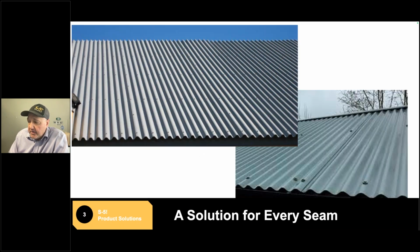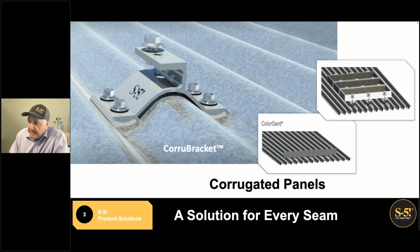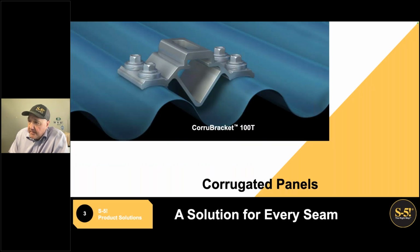Okay, here is corrugated. So we have two solutions. One is the core bracket, which installs into the structure through the bottom. This is really for rail-based or for snow. Let me go through these quick. This does come with an M8 bolt, so you can put an L foot on it. And then we have a core bracket 100T, which attaches to the top.